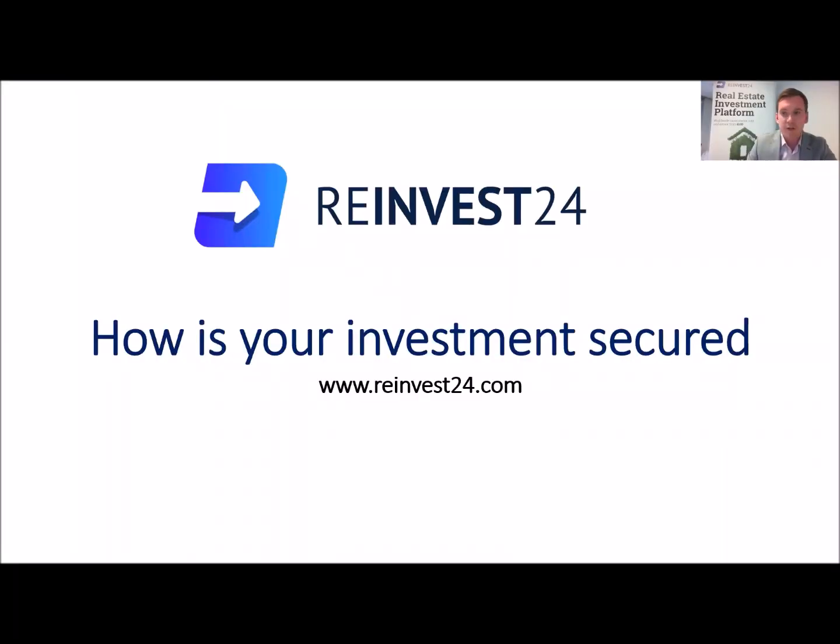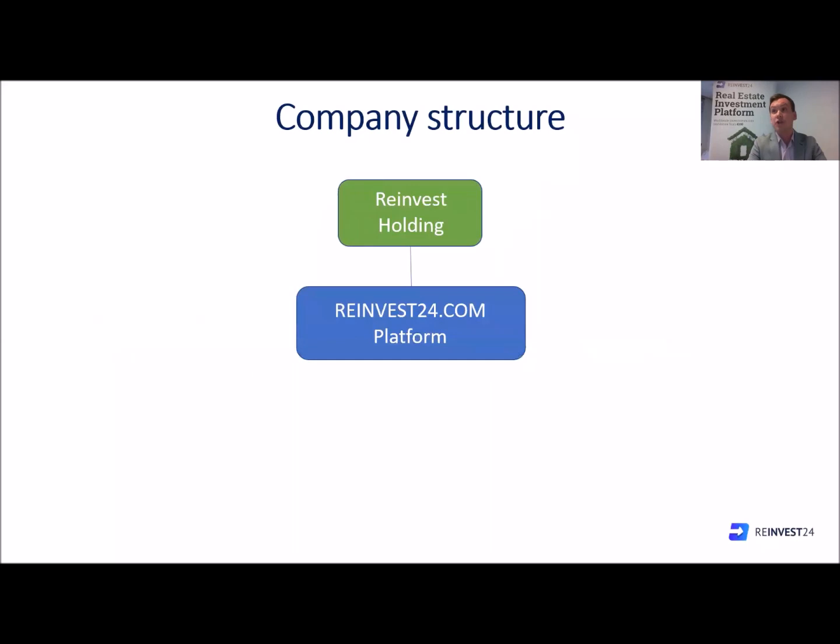My name is Tanel, and today we're going to look deeper into the details to give you a better understanding how the platform works, how we minimize the risks, and secure your investments. So let's get started. We're going to start explaining the company structure. So how does everything actually work?